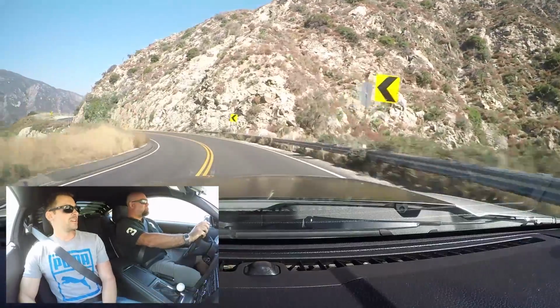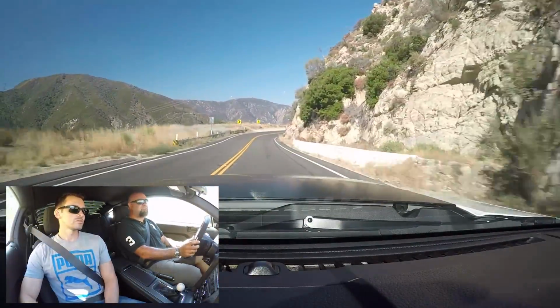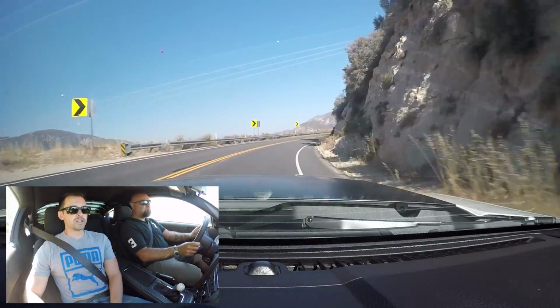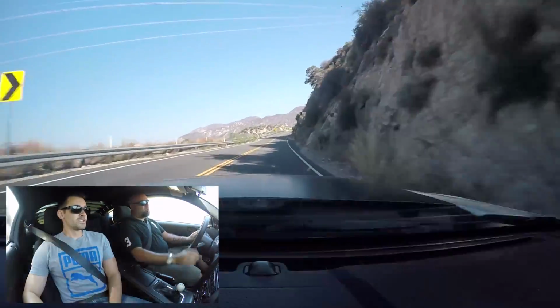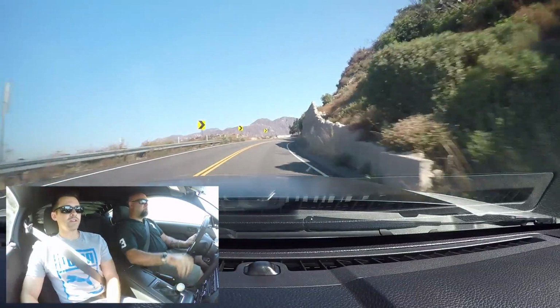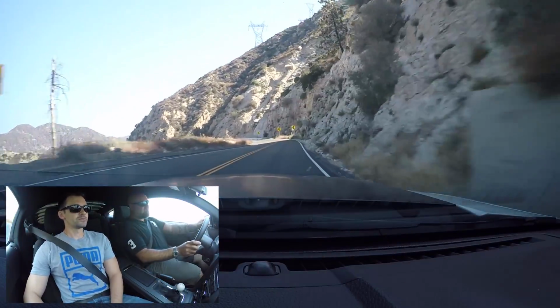So since you got the Brembos, is this the 3.73 or 3.55 rear end? 3.73. Okay. And I thought about switching out to like a 3.31, just because of all the power, with the supercharger. Yeah, with all the power, you could really use it. But this works. It feels like everything's in harmony.